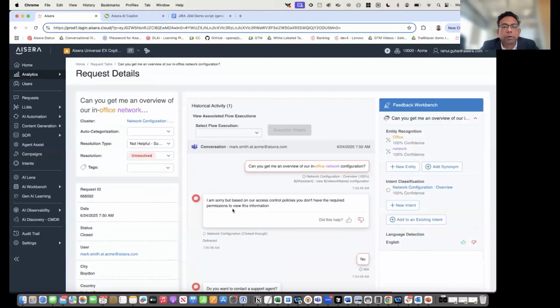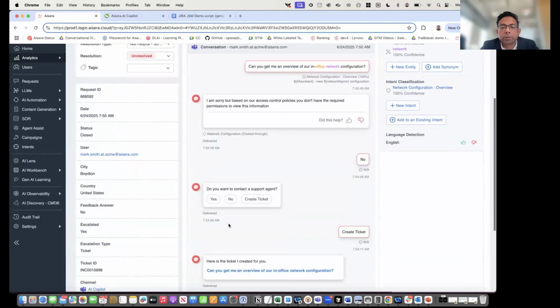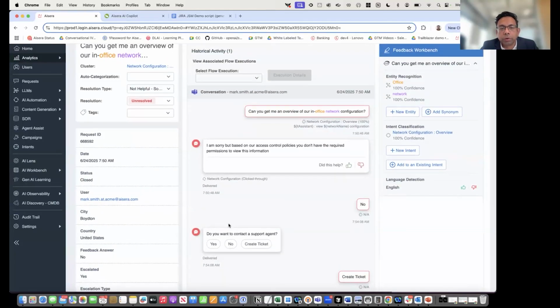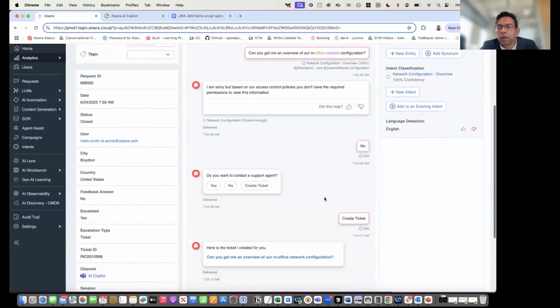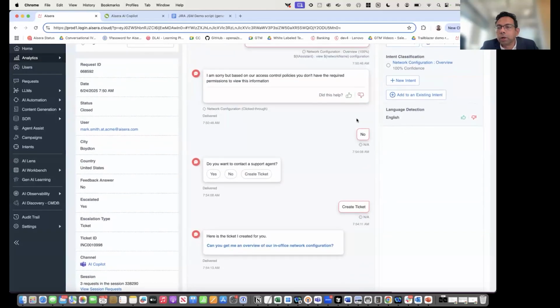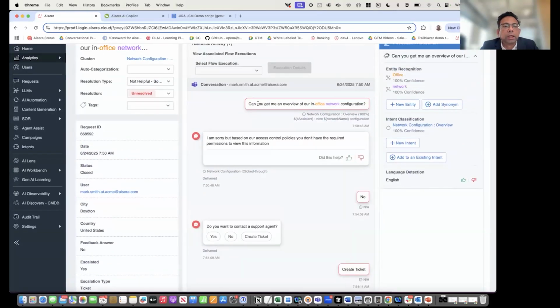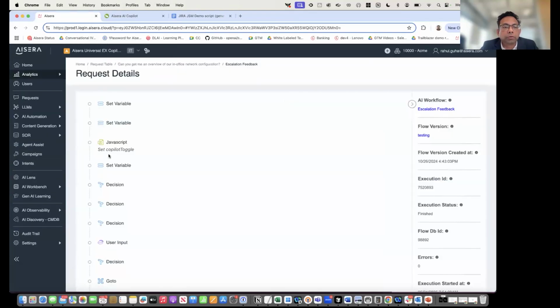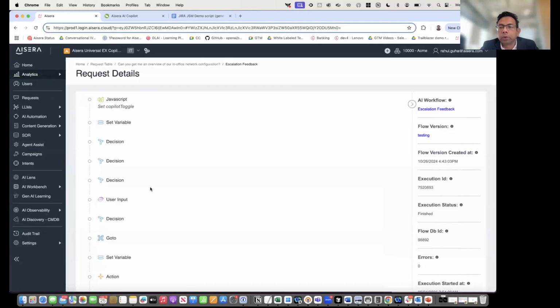For the ones that you want to dig deeper into, you can click into that request and see the entire transcript of that request that the AI agent has tried to fulfill. You can see what intent matched with it, what workflow was executed. If there was a workflow that executed, you can go into the details of the workflow to see exactly what happened, if there was a drop off, where that drop off happened, and so on.